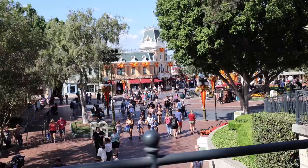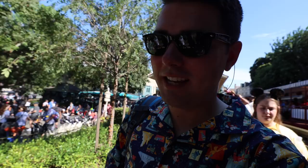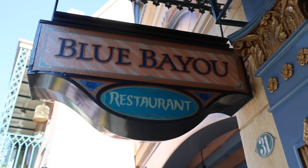Great as always, just a nice peaceful ride through Disneyland. We are starving. It is time for lunch now. Here we are, Blue Bayou. A lot of people just walk by and don't even realize the restaurant is here. This is one of the only restaurants that is actually inside of a ride. So if you're by the water, you can watch the Pirates of the Caribbean boats go by.